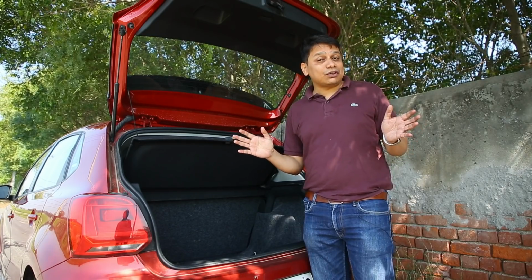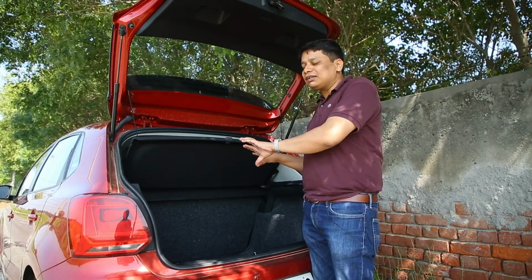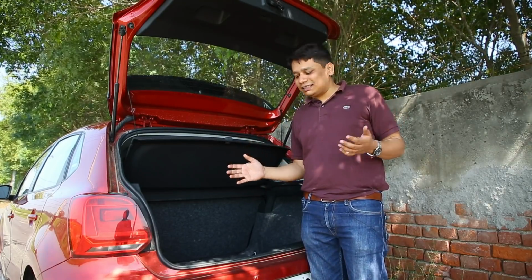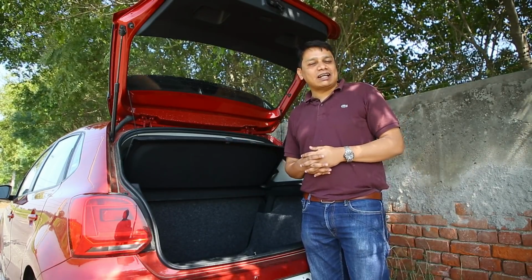Well, one of the big strengths of the Polo has always been its big boot. Now, it is at par with other rivals, and the shape is also quite good. It's a very square-shaped boot, so if you have a big bag to load in, it should not be an issue in the least. There's a bit of a sill, but it's not too much. And in terms of the overall luggage carrying capacity, as I just said, it is at par with its rivals.